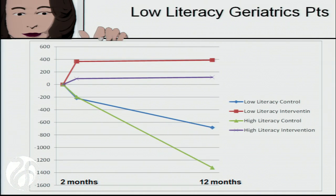And the results from this are, so the top 2 lines here are the intervention group, the bottom 2 lines are the control group stratified by health literacy. So we saw significant differences at the 2 month point following the intense intervention, and it's somewhat washed out, so it's just trending towards significance by 12 months.